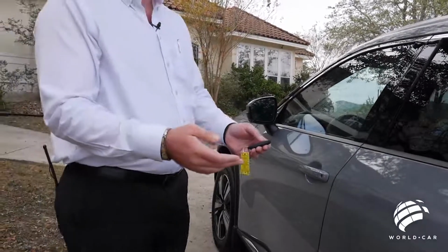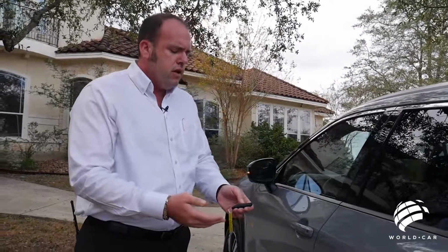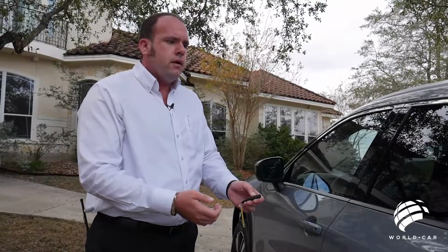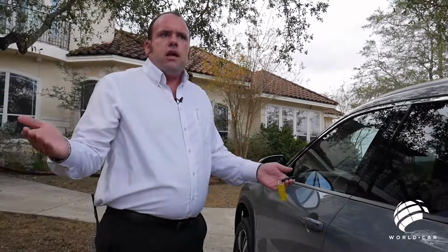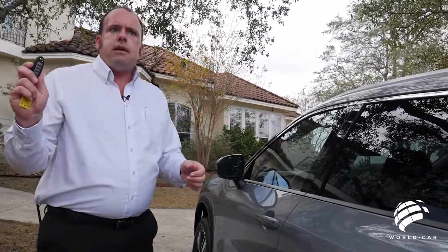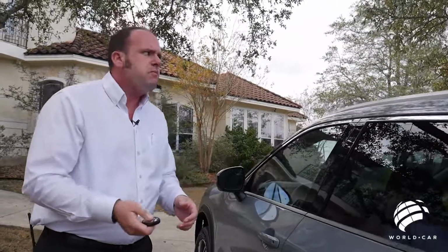Now, if you saw our Titan video, we went over pretty well in depth how that works, but simply lock your vehicle, hit the lock button twice, press and hold the start button. Voila. Now, this has a pretty good range. I think it's close to 80 meters away. So if you're inside your house or your office building, you can start the vehicle.